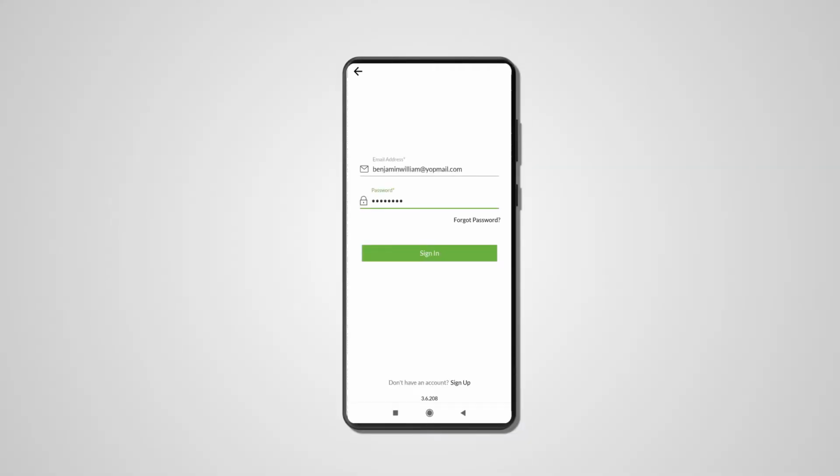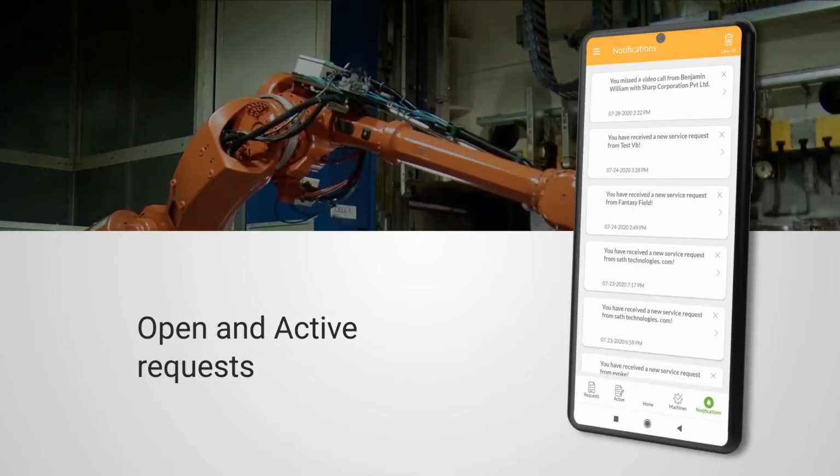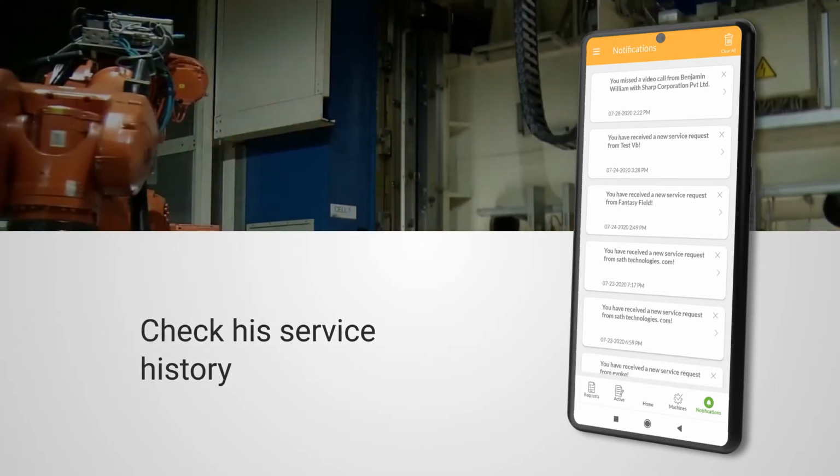The manufacturer needs to create an account as a service requester. After login, he can see his dashboard, which has open and active requests. He can also quickly check his service history and notifications.